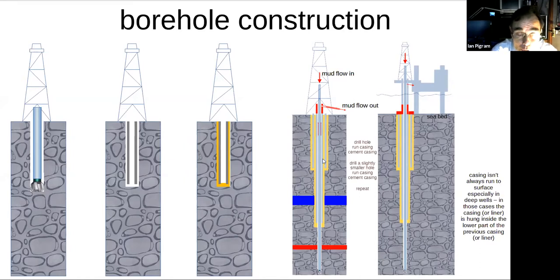One of the important things is the cementing. It's vital that it gets cemented properly so that the cement helps to protect the casing and also isolates all the individual layers of rock above and below. So I've put a red bar in that one and say that's got gas in it. Then I put a blue bar and let's say that's a formation with water in it. And the idea of the cement is to stop the gas getting up into the water.